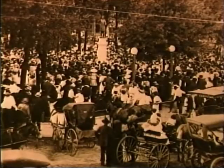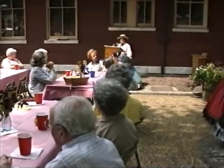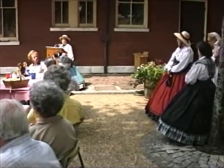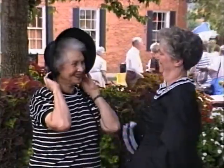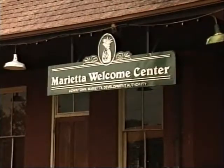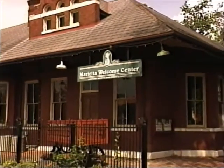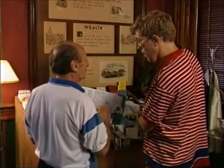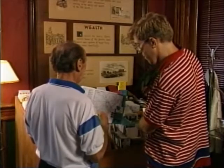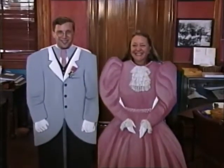Back in the 1800s, Marietta was a favorite vacation spot. Today, Marietta, with its historic flavor, small-town charm, and southern hospitality, continues to draw travelers from near and far. To get acquainted with Marietta, begin your visit with a stop at the Welcome Center in the old train depot right off the square. Friendly volunteers will answer any questions that you might have and will provide you with information on what to see and do. And believe me, there's lots to do here.